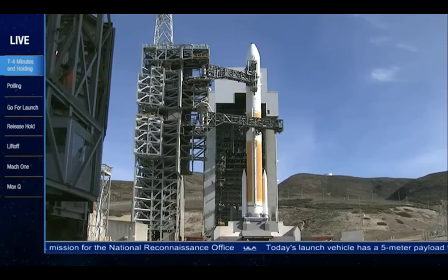RC, LC, net one. LC, RC. The range can support. RC, LC, verify range ready for FTF open loop test. Okay, the range said they'll be ready for that at 2105 Zulu. Roger, 2105 Zulu.